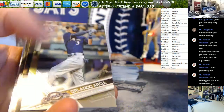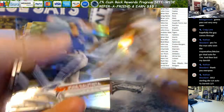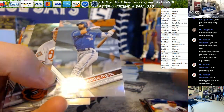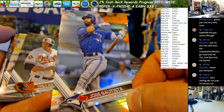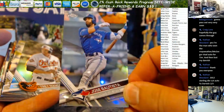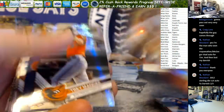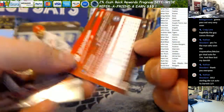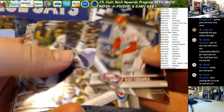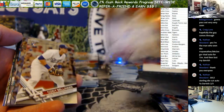There's a Ryan Braun then and now. Lindor, 87. The Joey Bats looks so funky with the lines on it. Oh, just because it's a refractor. Okay. All right, just looked funny. Mancini, there's a purple Dozier for the Twins, 37 out of 299. Moncada and a Roman Quinn autograph for the Phillies.